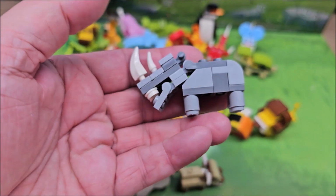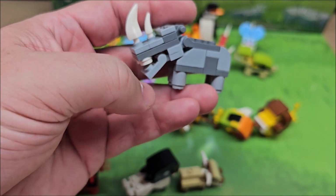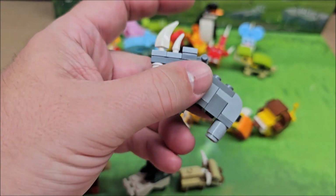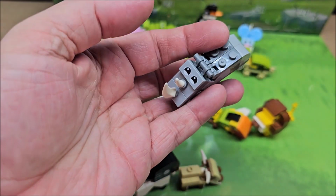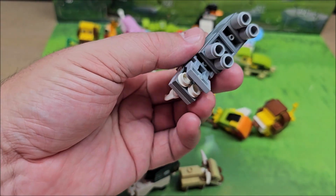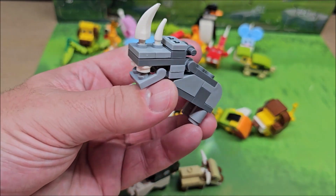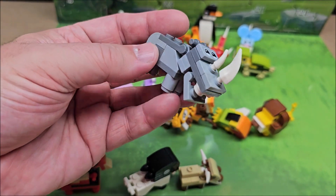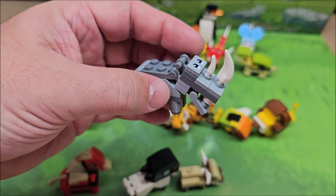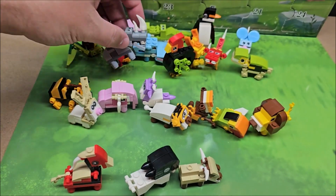The final build out of all these was the rhino. I like the rhino. I like that it looks like a rhino. I like the horn situation on it. I like the eyeballs. I like the grayness of it. The feet are like tubes, which I find that they're doing with all these sets. He's definitely displayable. You can ask your children or friends, hey, what do you think that is? You're gonna guess rhino. It's iconic, a really good piece.